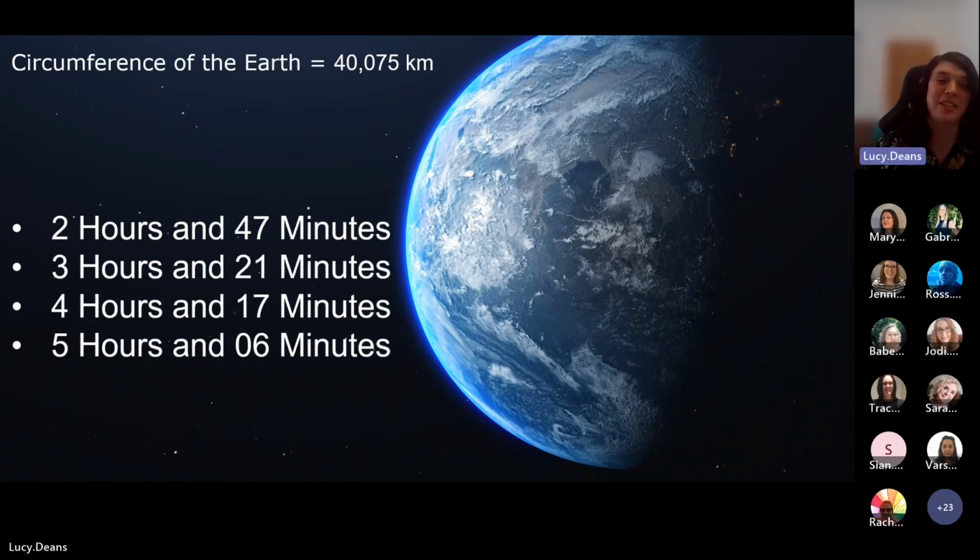3 hours and 21 minutes is correct. I don't know if you were very good at guessing or you did some maths, whichever it was. Your maths is fine. So yeah, if you kept laying out those plastic bottles, before we'd even reached the 4-hour mark, we'd already be around the circumference of the globe, which is quite alarming in my opinion.